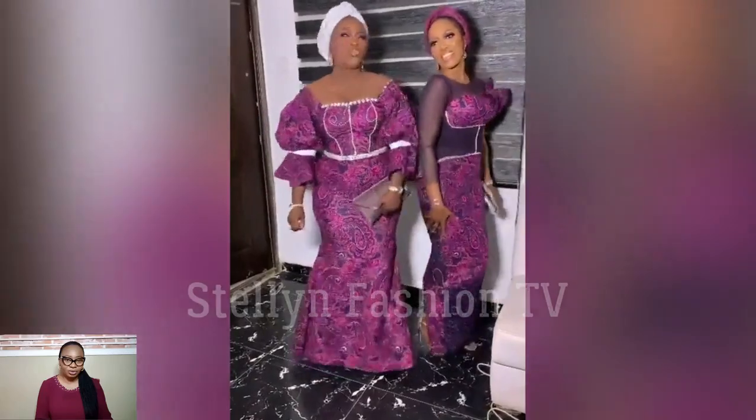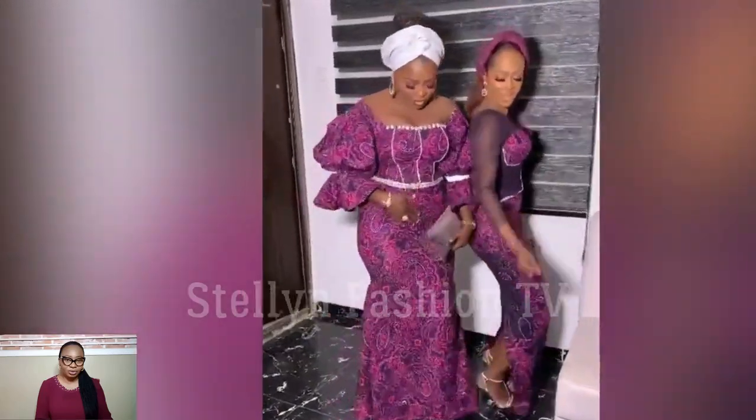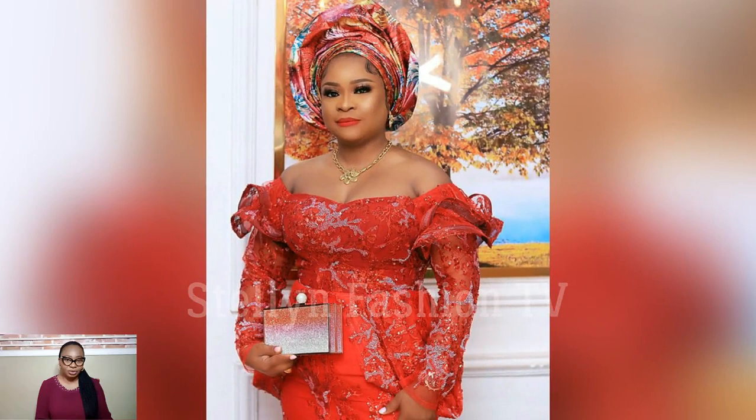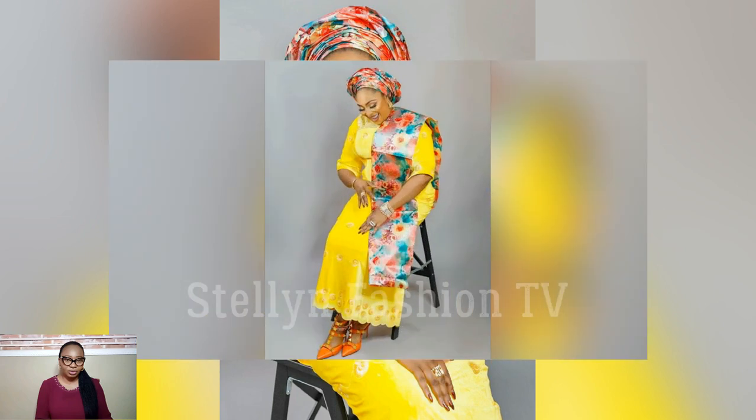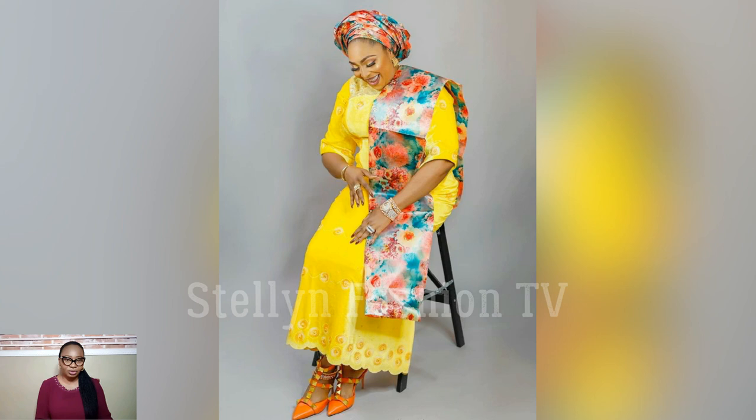Today, I'll be showing you beautiful, classy Ankara lace styles, velvet styles that you can make into your own skirt and blouse, gowns, maxi gown, whichever way you want to make these beautiful dresses that I'm about to show you, anyhow you want to make it for that special occasion, like for your wedding, as a wedding guest, for birthday photo shoot, for naming ceremony, for housewarming, for baby christening, for any event, even for church.